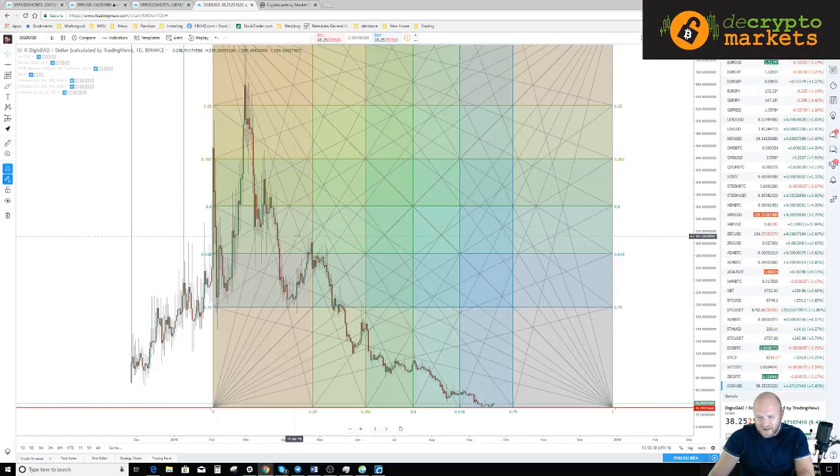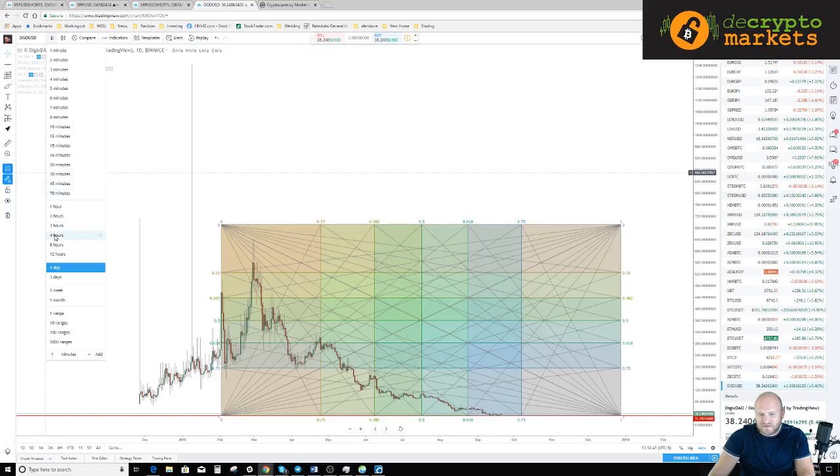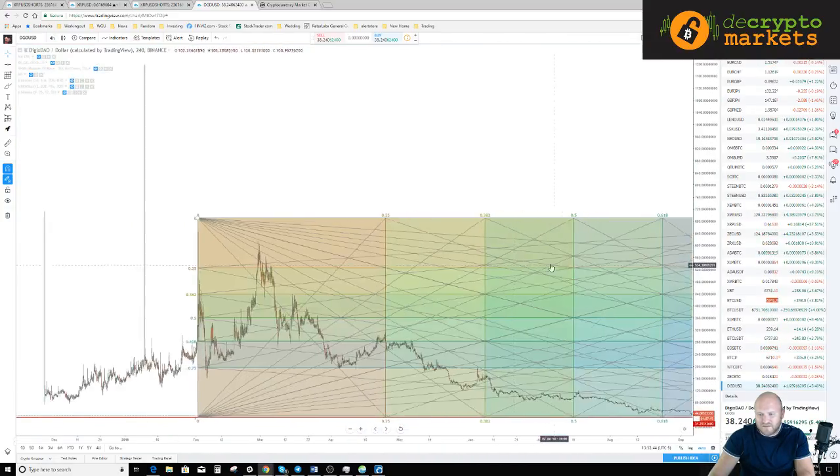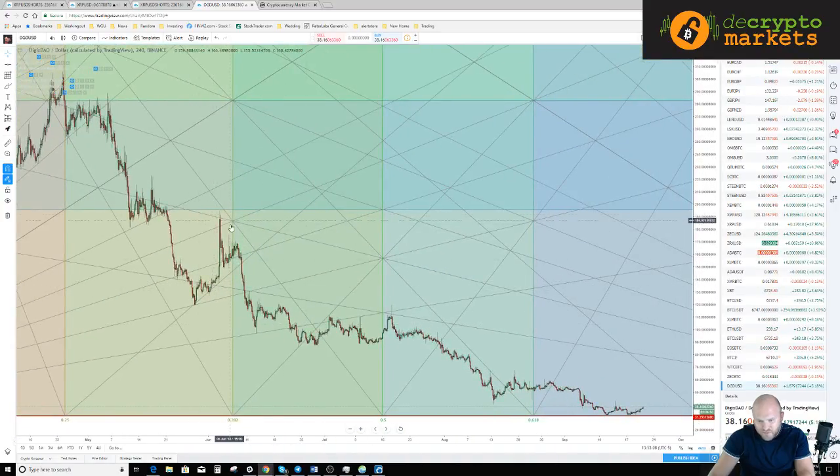It doesn't look so bad like this, but if we right click and go to auto fit data to screen, it's going to look a little... actually, no, it's not really that bad. Nice following of the angles here, clear break, support, failure, boom, boom. This follows it pretty nicely. Finding resistance up there.